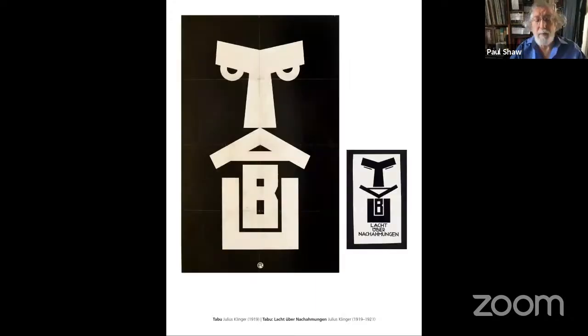But the Taboo lettering by Klinger went beyond that sort of primitive inspired style to more geometric interpretations of a sans serif. In this case, he's trying to make a face out of the name of the product. Taboo was cigarette papers. So T-A-B-U. But here he's got a stern face and here he's got a smiling face. And that's hand lettered below it.